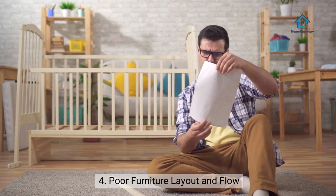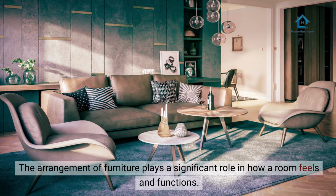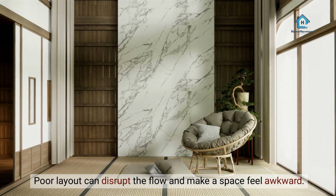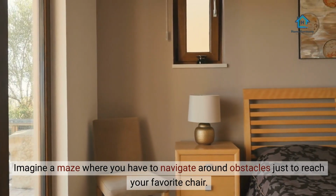4. Poor furniture layout and flow. The arrangement of furniture plays a significant role in how a room feels and functions. Poor layout can disrupt the flow and make a space feel awkward. Imagine a maze where you have to navigate around obstacles just to reach your favorite chair.